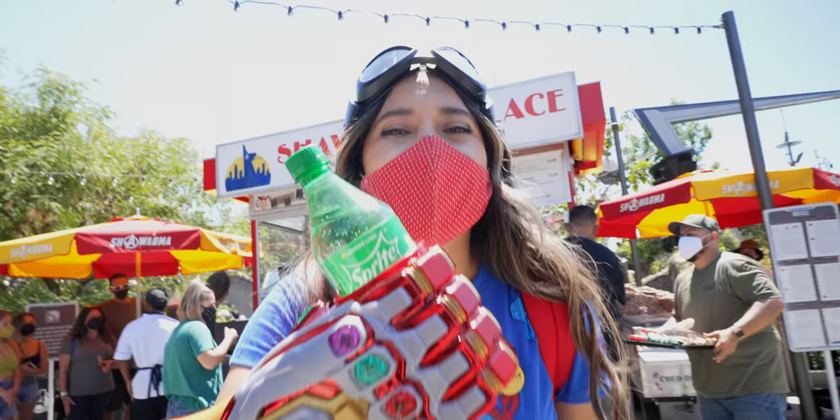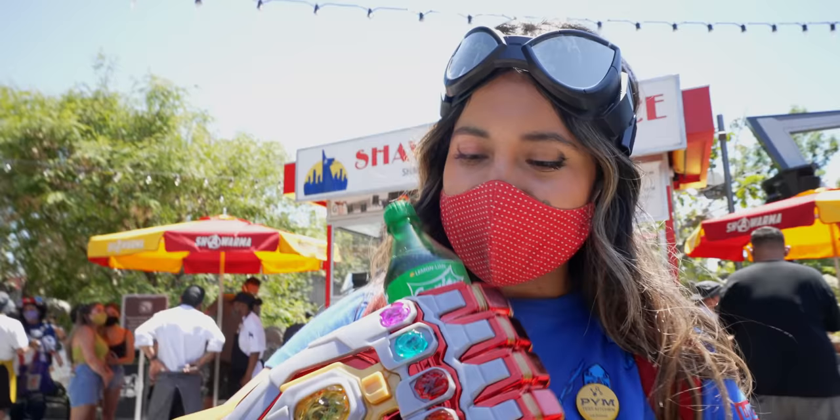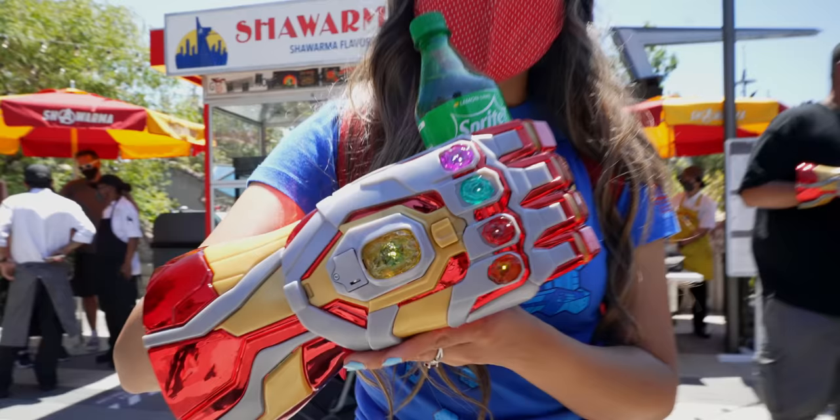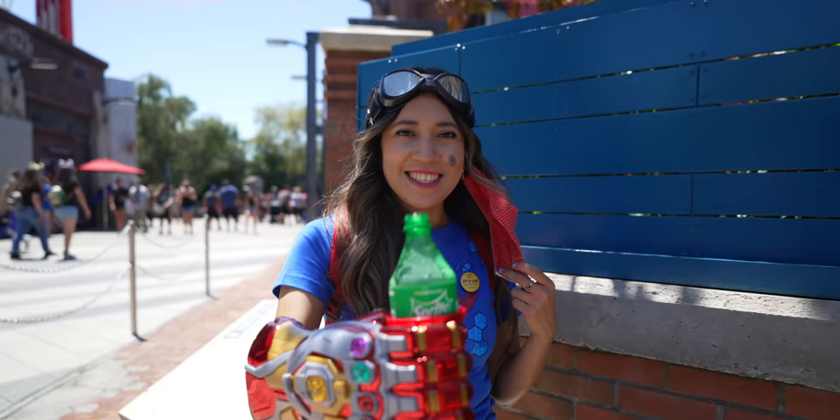Shawarma Palace, I got myself this awesome infinity gauntlet. Look how cool that is. I got myself a Sprite. So it comes with Sprite, Coke, Diet Coke, and yeah, look. It's a galactic cool Sprite, huh? Yeah, so at night I'm sure it's a little Coke. Why? It lights up. Whoa! Yeah. That's really cool. Now this is $30. Cool. And yeah, come and get it at the Shawarma Palace and a galactic Coke or a galactic Sprite. Woohoo!